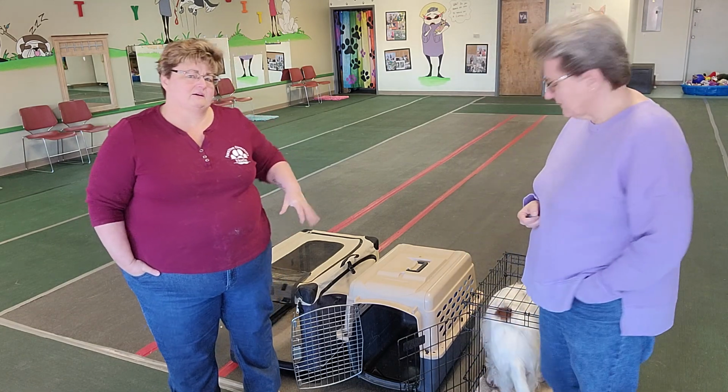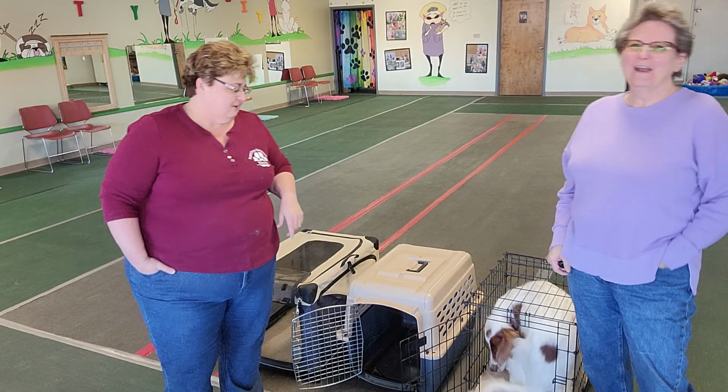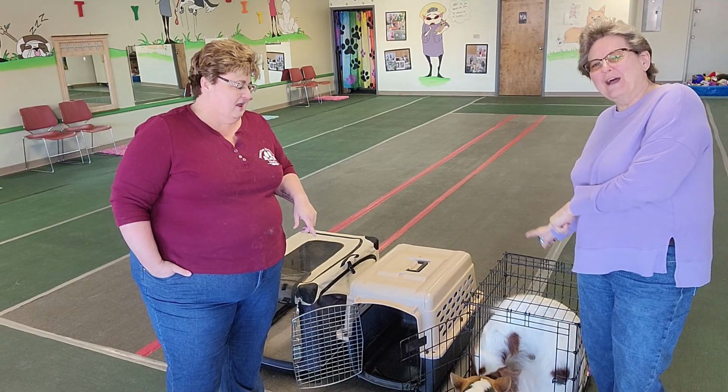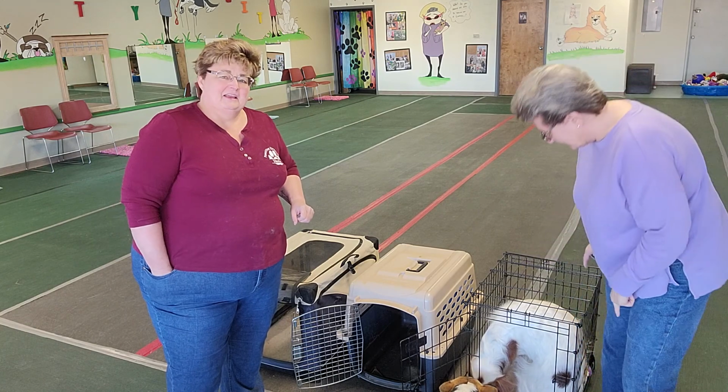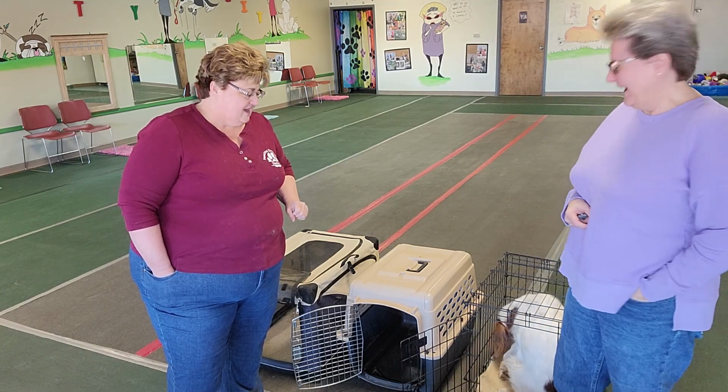Well, I thought we'd talk about a couple different things. Number one, the different types of crates and the pros and cons. How to fit an Irish Setter in an extra small crate. Yes, and how to fit a large dog into a small dog crate, apparently.